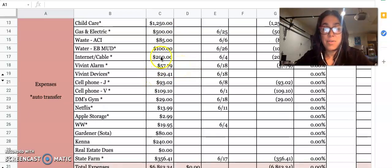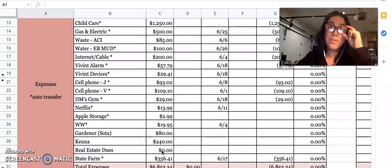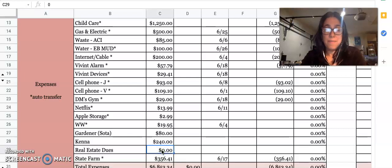Internet is usually around $200, and then our alarm system, and the two different charges are one for the service and one for the equipment. And then our cell phones, the gym, Netflix, Apple storage, Weight Watchers, our gardener, and our cleaning lady who comes every 2 weeks. My real estate dues are going to be due this month, I think, so I'm going to have to put that in. I was budgeting like 389. Let's put 400 here. It's just a budget.